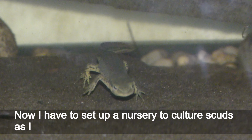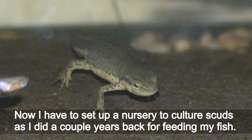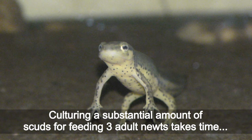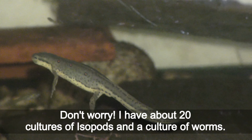Now I have to set up a nursery to culture scuds as I did a couple years back for feeding my fish. Culturing a substantial amount of scuds for feeding 3 adult newts takes time. Don't worry, I have about 20 cultures of isopods and cultures of worms.